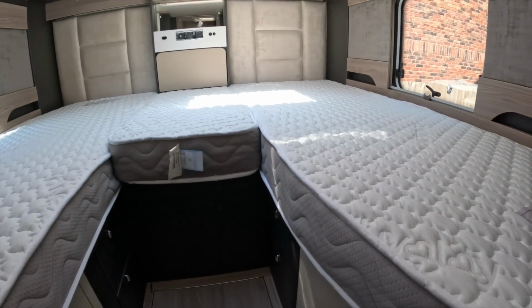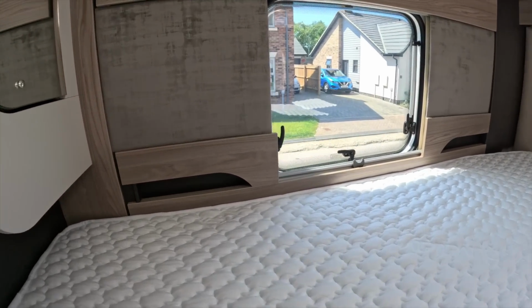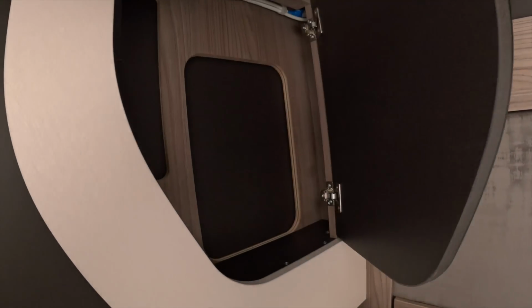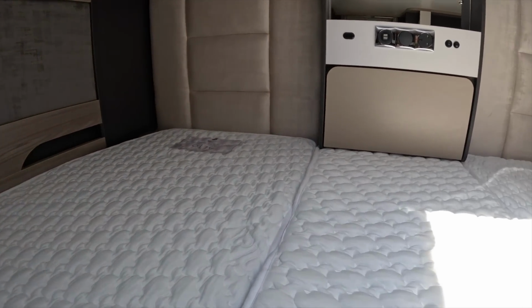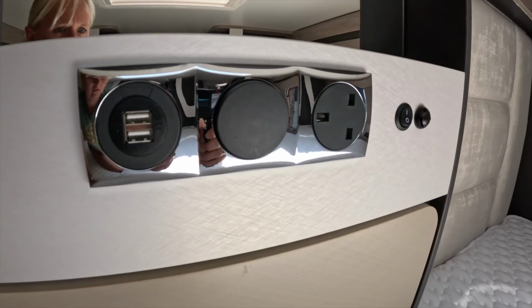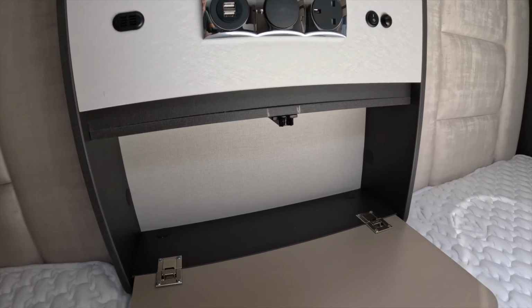Bed area. Massive area. Windows on both sides. Again, with the double blinds. Mirror at the bottom. Doubles into a cupboard. Plugs on that side. Your 12 volt, USB connections, your light switch and your plug. That pops down for more storage.